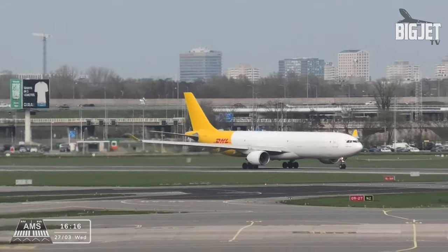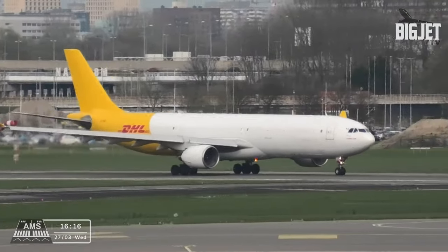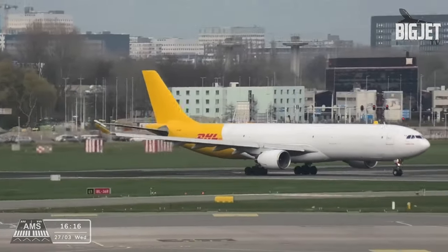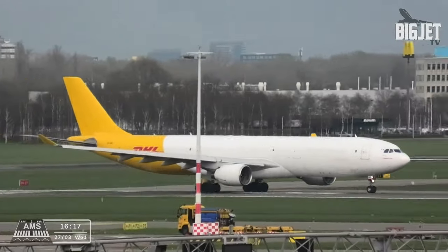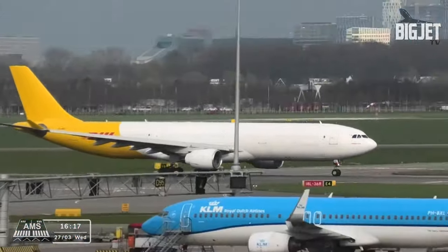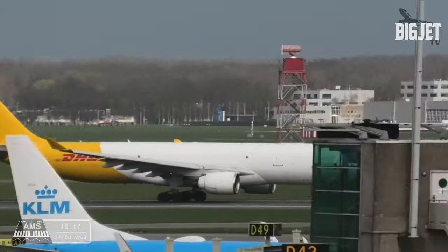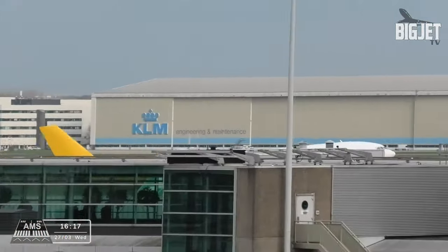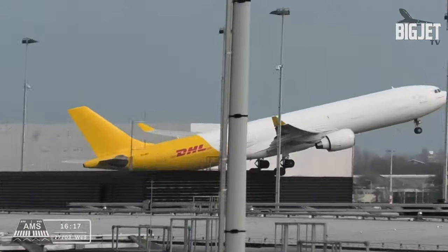MDC Vegas: potholes. Watch the wing, folks, watch the wing. Watch him hit the intersection. There it is, wow. So this should go up pretty quick, I would have thought. Yeah, she's rotating, I think. Isn't she rotating? Yeah, there she goes. Look how quick that wing flexes up, man. Look at that.